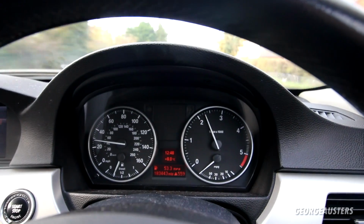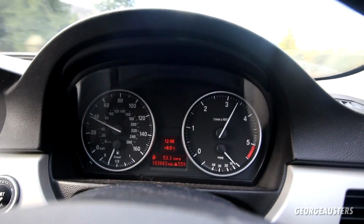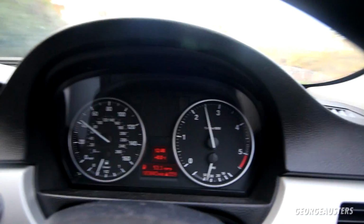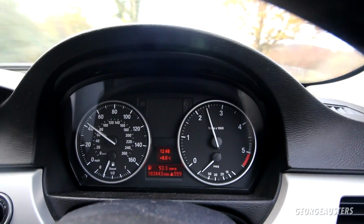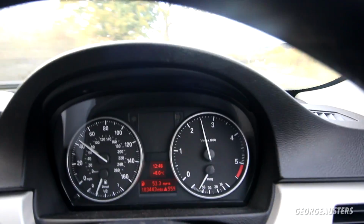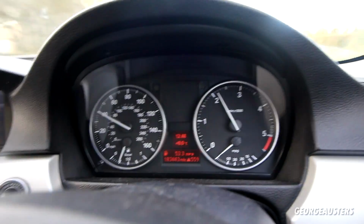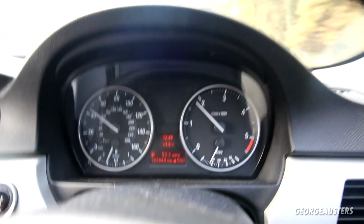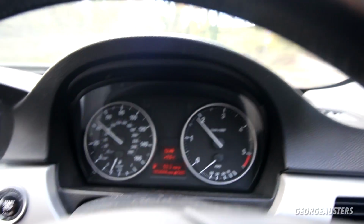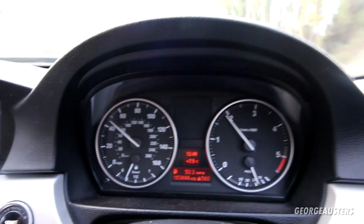Okay, so you can see I'm in second gear now. I'll floor it. Revs climb fine. I'll go into third gear and floor it and watch what happens. The revs just jump, but the car doesn't really go anywhere. So I'm in fourth gear now. I'm just about to go up a slight incline. I put my foot flat to the floor. See how the revs just jump then?